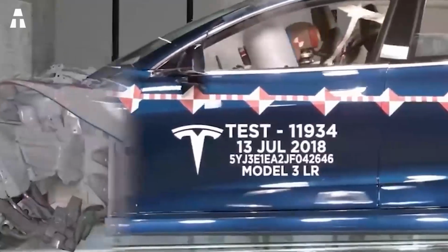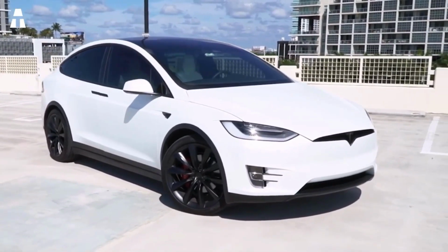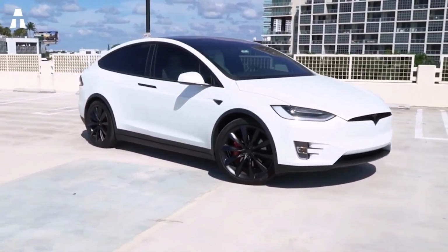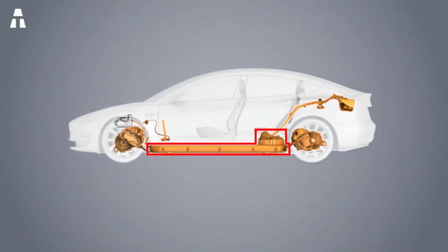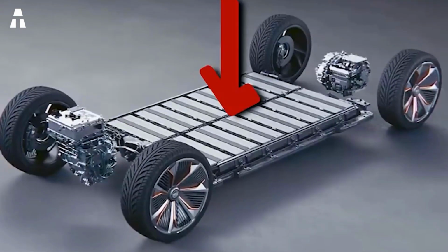Another important feature of Tesla vehicles is their battery. Unlike those of other brands, the batteries of Teslas are installed in the subfloor of the vehicles, and that's not without reason. In fact, placing the battery in this location lowers the center of gravity of the vehicle. The weight of the vehicle is more concentrated downwards, which ensures better grip.